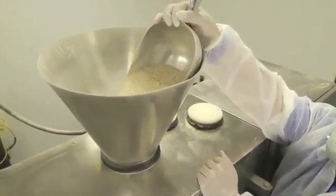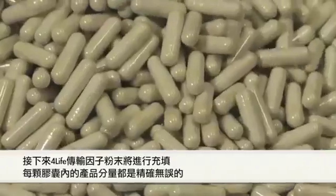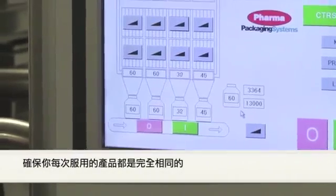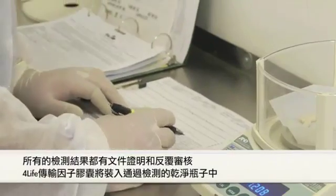The 4Life transfer factor powder is released for encapsulation, where the precise amount of product is placed in each capsule. We monitor the controls through the encapsulation process so that each capsule is within the correct measurement of product according to the specification. This leaves no doubt that you get the same amount every time. All results are documented and reviewed.